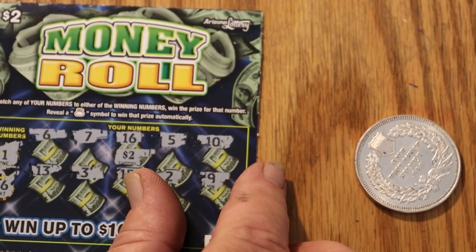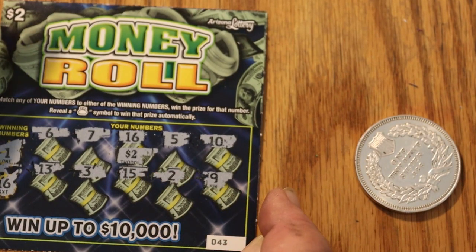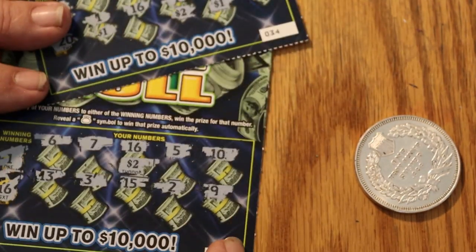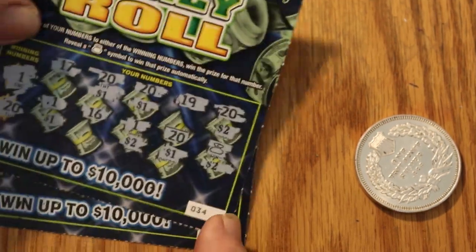Well, it's kind of ironic. The first ticket in the session and the last ticket in the session are the only winners. And the first one was for 10, and the last one was for 2. And that's over half back. That's pretty good considering the odds on this.